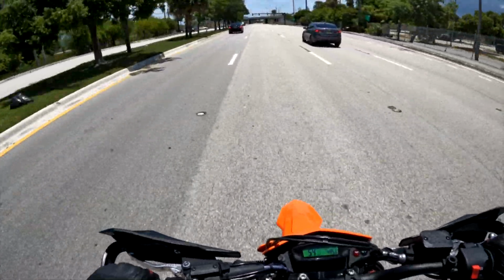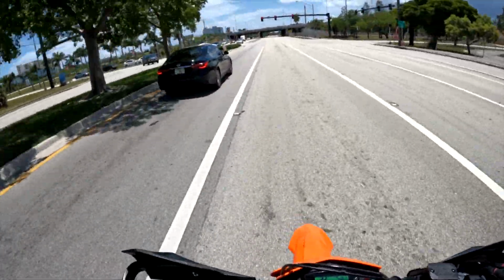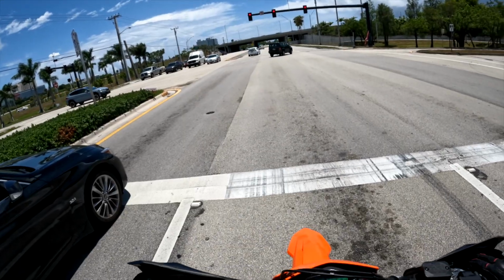It felt very comfortable because you are definitely more upright. You're really not pushing forward until you get up on the highway and up at a bit of a higher speed. Then things seem to change a little bit.